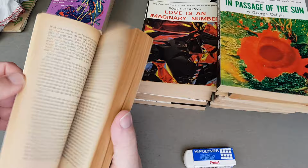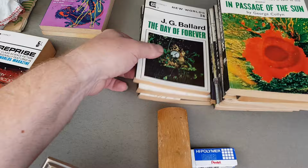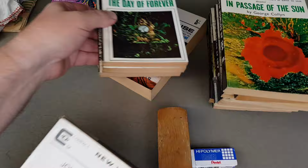Cool. I think what we'll do then, I'm just going to give these the brush, and try and put them into a slightly shorter size pile. So we'll do these three.